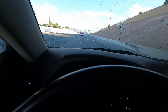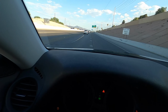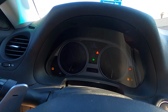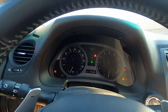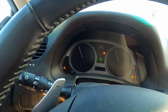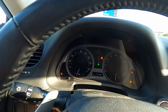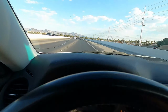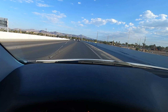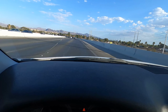Okay, so it looks like the car is not shifting into the higher gears. It is hanging at a relatively high RPM. I'm not sure how the gearing is, but it shouldn't be revving this high going 60. So that's something that needs to be addressed. Gonna wait till we diagnose with Dave to see what the issues are.